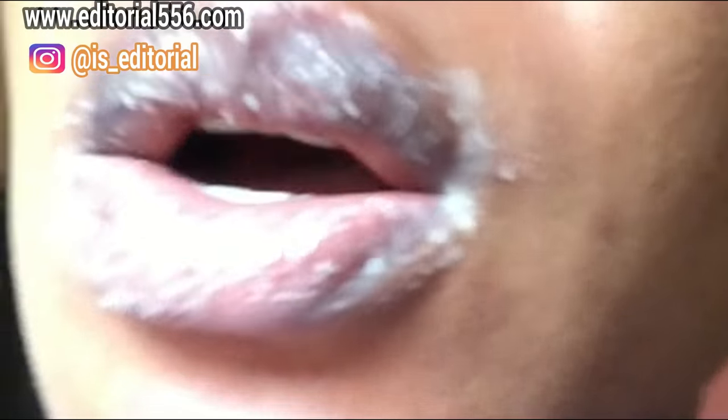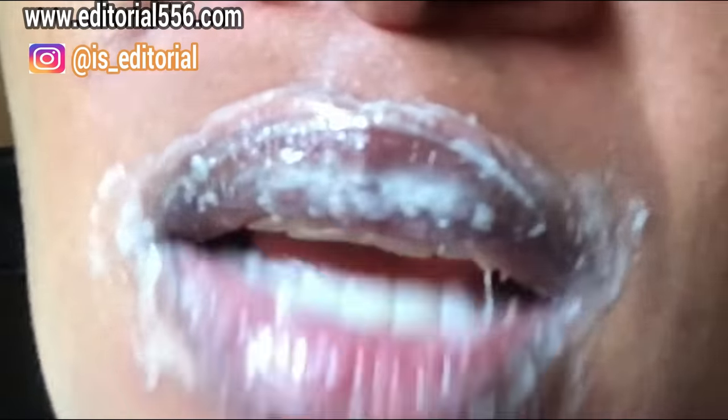So you have to scrub this for about 1 minute, like 60 seconds. You have to be patient and scrub it. Okay, so you put more so that you have more of the treatment to work with. Okay, so you do it this way. Scrub it in a circular motion. Scrub. All right, so now you can actually just clap your lips together like this and you scrub also.